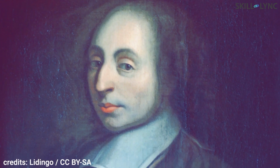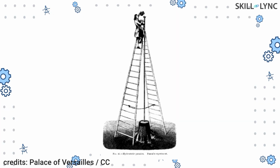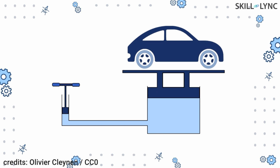Well, you might remember Pascal's law from textbooks. Blaise Pascal proved that in a closed container, water transmits pressure equally throughout. Fluids have the ability to transfer pressure much more effectively over a long distance, and by using hydraulic components like valves and actuators, the transfer can be precise.